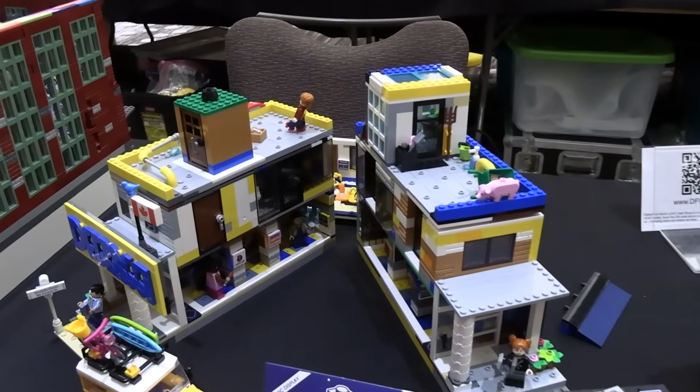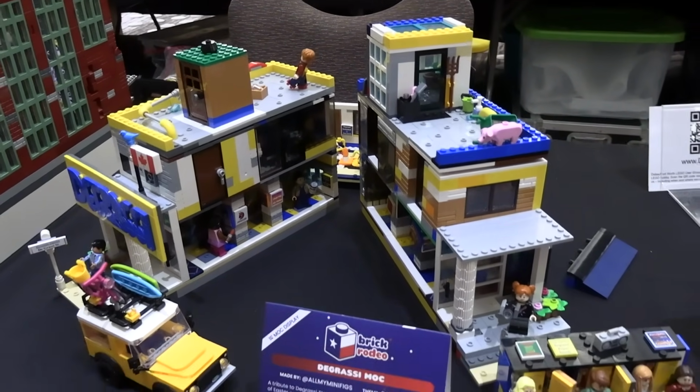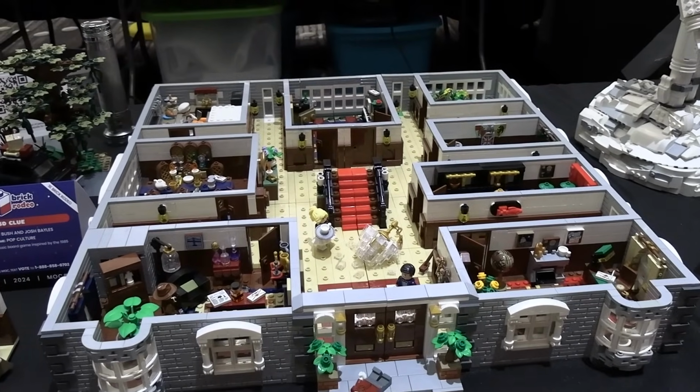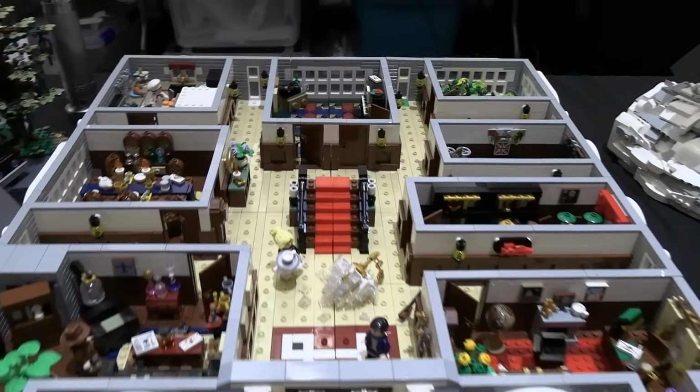And then you've got a mock here with, looks like kind of based on Degrassi. There you go. And 3D Clue. So this is a Clue board. I think it looks like you could actually play it.